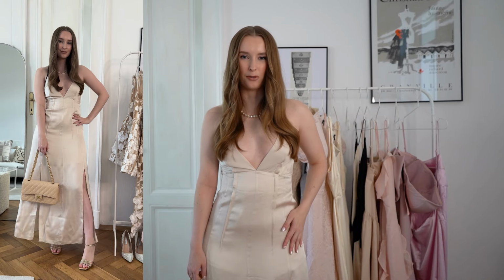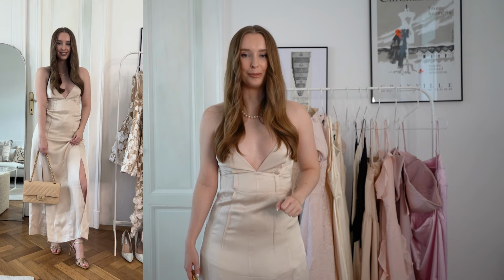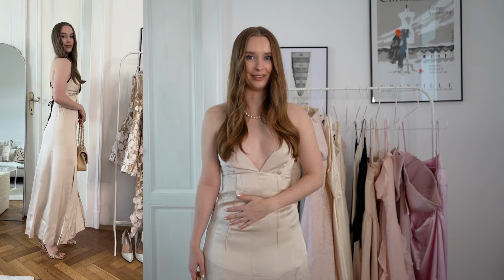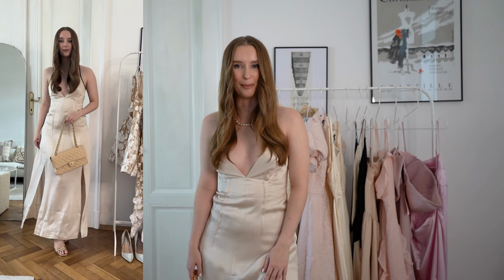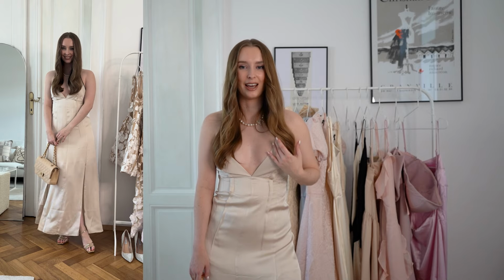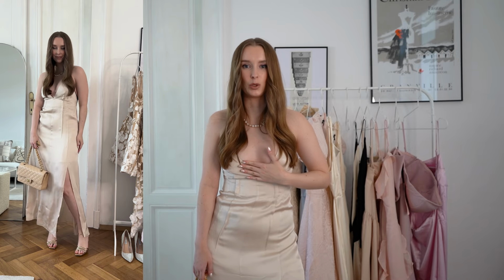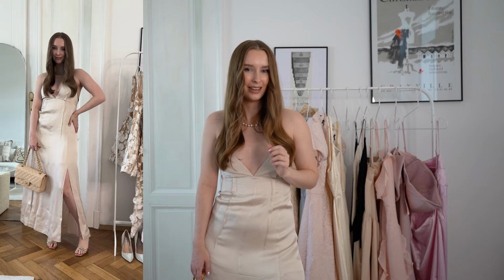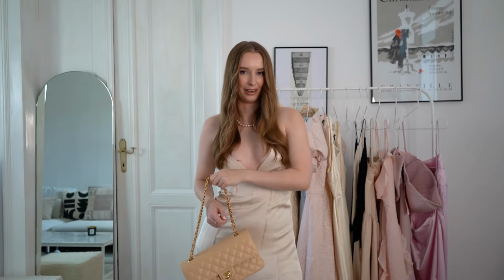I have to say so far this is my least favorite, just because I really don't feel comfortable in this dress. I don't know, it just doesn't really give that much for my body type, I would say. And for my taste also, the collar or the décolleté is way too deep, so I don't really think that this is appropriate for a wedding, or at least I don't like this on me.